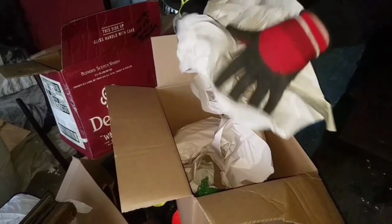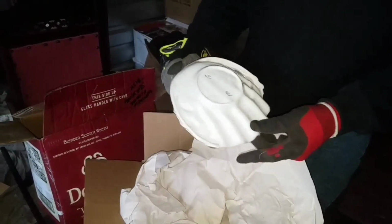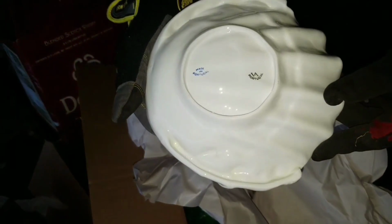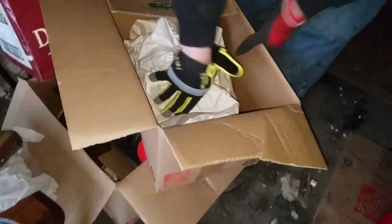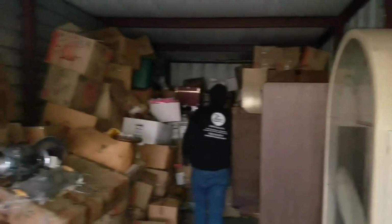I have to look at another thing though. And then you have this in there. So right there, it's marked Portugal. But who knows? These people were collecting glass, antiques, all kinds of things. Good 8 minutes. Yeah, man.